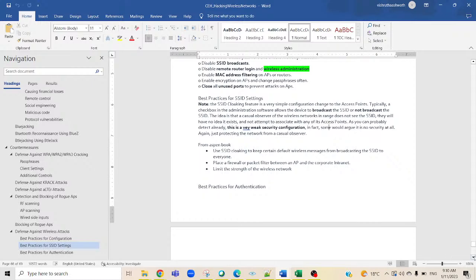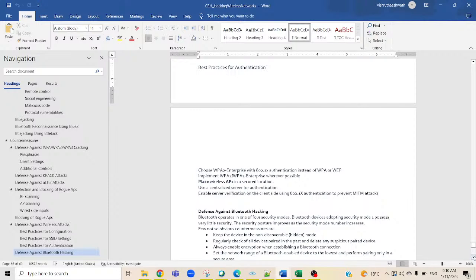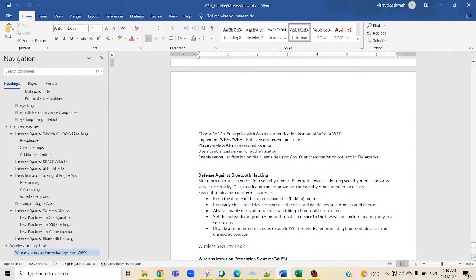Best practices for authentication. Choose WPA2 Enterprise with 802.1X authentication instead of WPA or WEP. Implement WPA2 or WPA3 Enterprise wherever possible. Place wireless APs in a secure location. Use a centralized server for authentication. Enable server verification on the client side using 802.1X authentication to prevent MITM attacks.